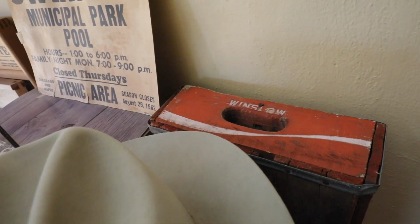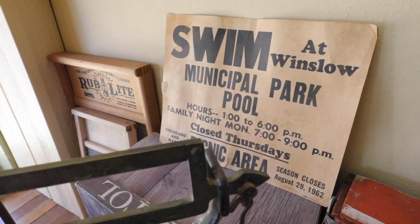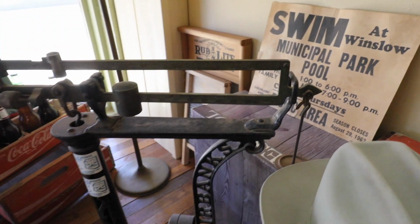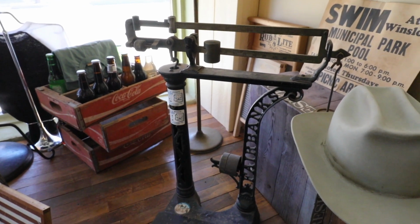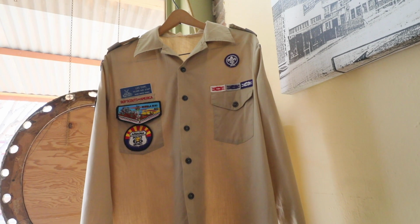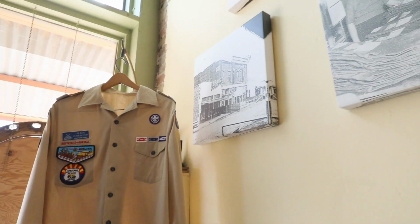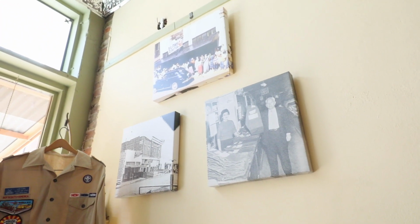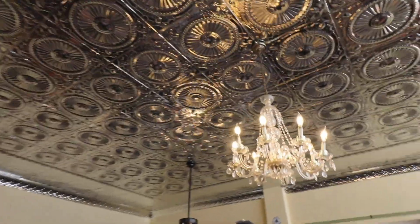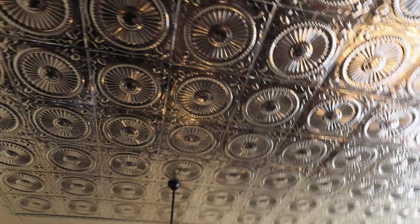We have a Winslow, Arizona bottling crate. We have this sign from the Winslow Municipal Pool. The scale is from Bruckman's Trading Post. Remember Earl's Route 66 Motor Court we took you by? Well, this was Lee Earl's Boy Scout leader shirt. And a couple of photos of the building through time. We put in this ceiling by American Tin. It's American-made, genuine tin. There's over 300 tiles up in that ceiling, not that I was counting.